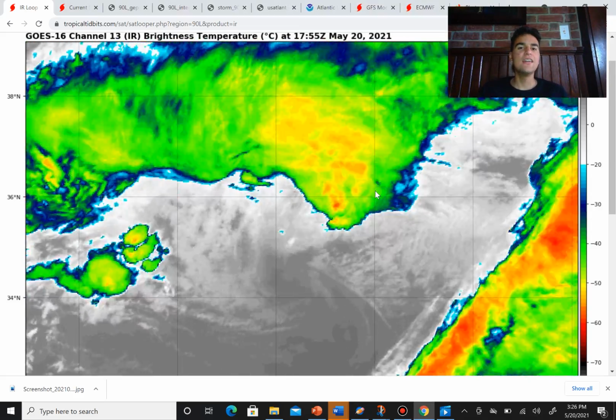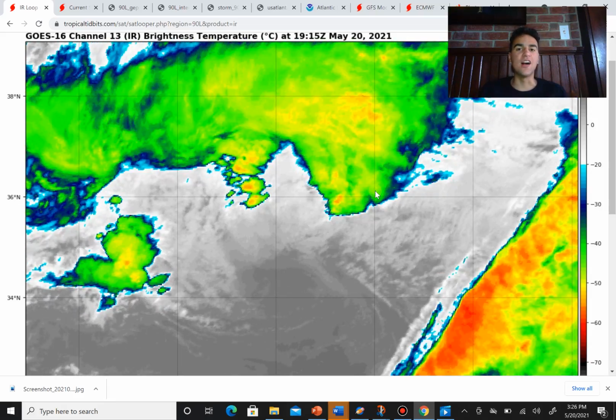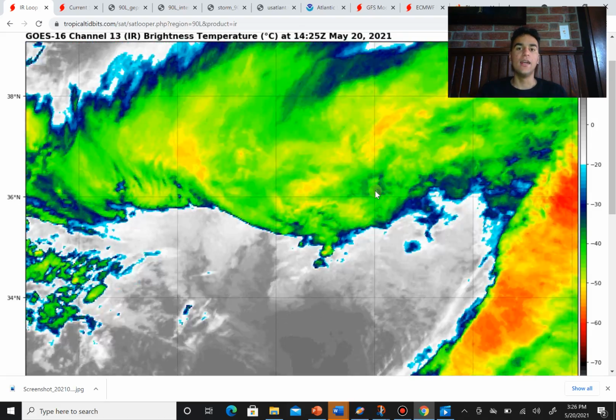It's May 20th, 2021, and today we're going to take a look at Invest 90L, which has a likely chance of becoming a tropical storm in the coming days.